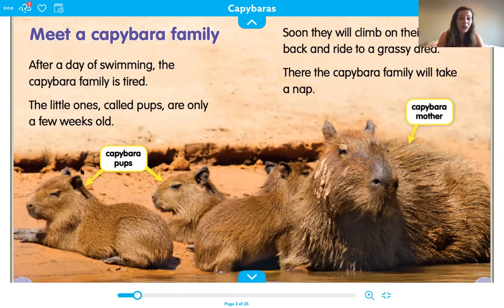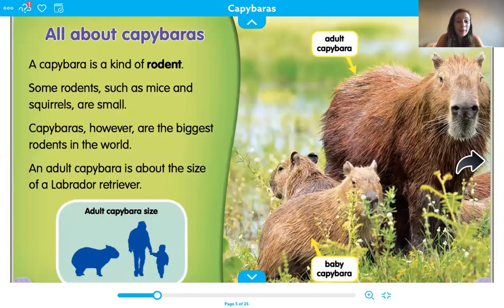So yesterday we were talking about pink river dolphins, and we learned about how the babies of the pink river dolphins are called calves, just like baby cows are called calves and some other animals as well. These babies are called pups. All right, all about capybaras.